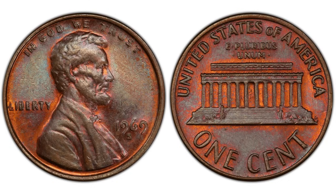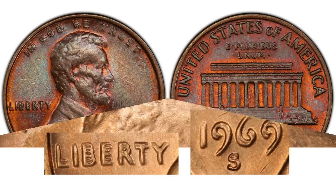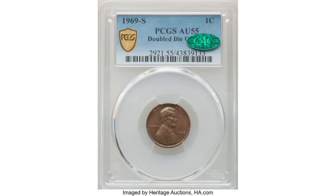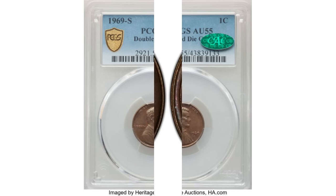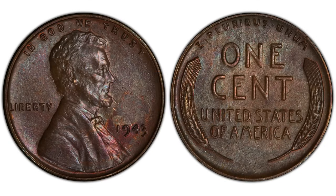It is a 1969 penny struck at the San Francisco Mint with doubling on the obverse. Very strong doubling on Liberty, In God We Trust, and the date. In circulated grades, in brown color, it's worth between $10,000 and $15,000. In a high red condition, it's worth over $100,000. But in this video, we're looking at the pennies you can find in circulation, and people are still finding them. So if you find one, you should get over 10 grand for it. Now this coin sold in AU55 grade, brown, in July of last year at Heritage Auction for $17,400.